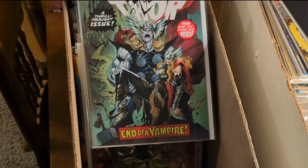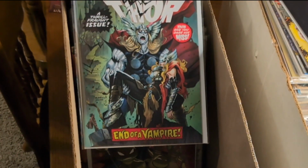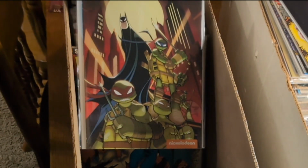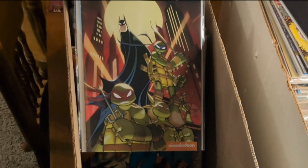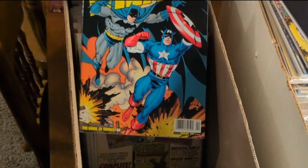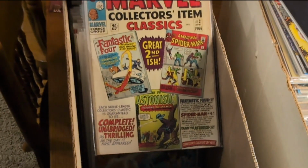The Immortal Thor, Adventure into Fear. That is the Vampire variant cover, number 9. Batman and TMNT Adventures is the cartoon one. I think I need that one. Oh, old issue of Wizard. Oh, wow, this is cool.